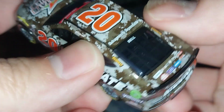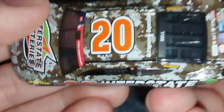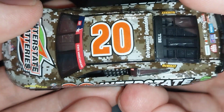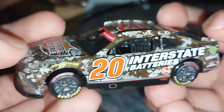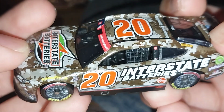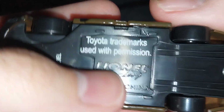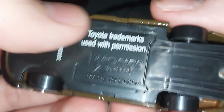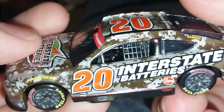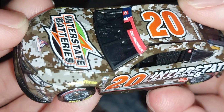You have Bell. Outrageously dependable. I can tell you, this thing is outrageously camo. That's one thing for sure. Of course, you got number 20 on the top. And now it's time for the paint scheme itself. So, interestingly enough, before they put the camo on this car, they painted it like a brown. Not even like green. This is more of like a brown. So, this definitely is more like, it does have like a greeny, like a really dark sort of green. It's so green.